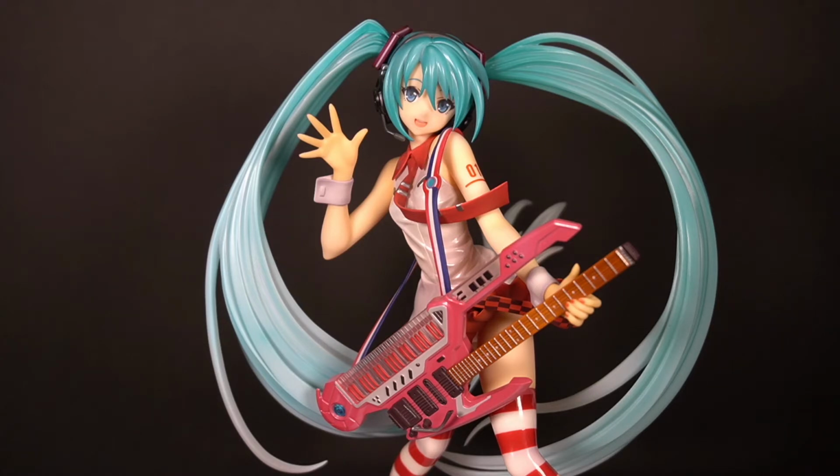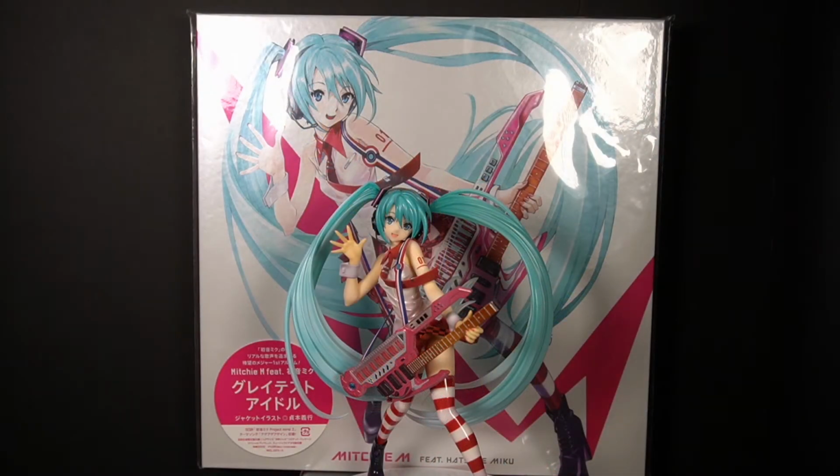And yes, you heard me right, I did say Yoshiyuki Sadamoto, the very person who did the character design for Neon Genesis Evangelion. So this version of Miku was designed for an album called The Greatest Idol, composed by Mitchie M. So here is the album, and if you're interested in checking out Vocaloid, I do recommend this album or any songs by Mitchie M.